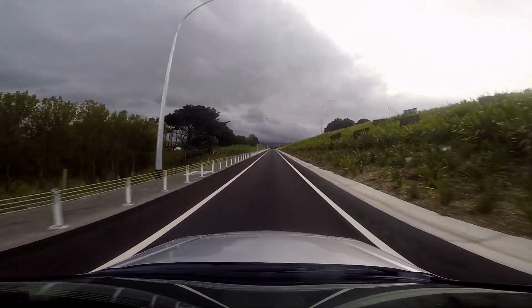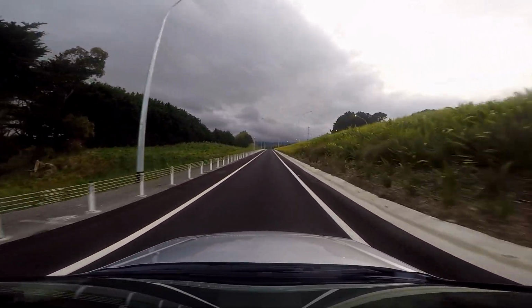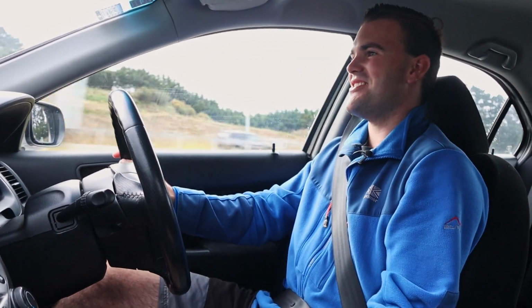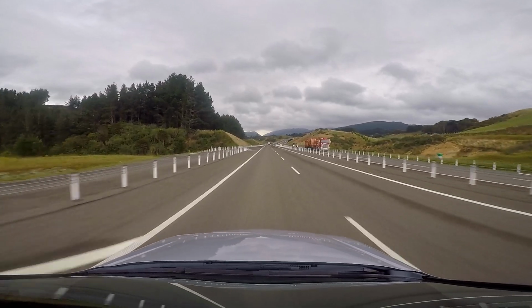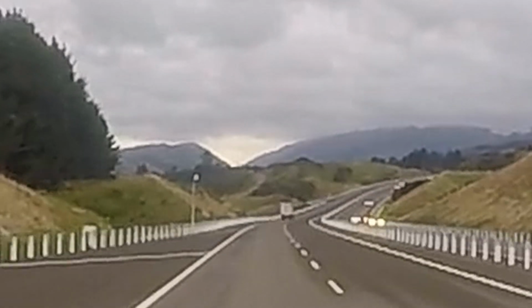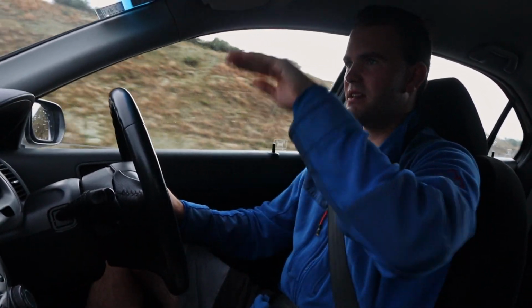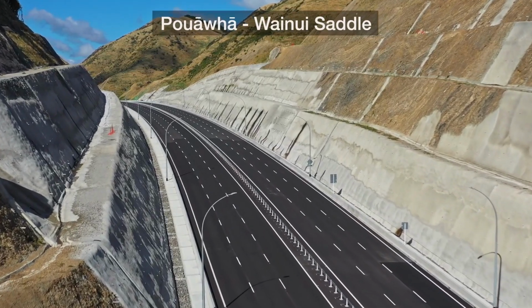Oh, these on-ramps. Look at the state of this. This is incredible. Dead straight. Oh, that is just lovely. You can see right up there where there's a V in the hills, and that is the Wainui Saddle, and that's what they've had to cut, like 100-metre high V's into the road.